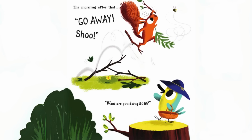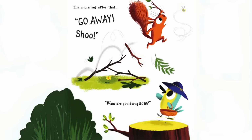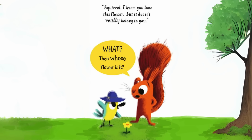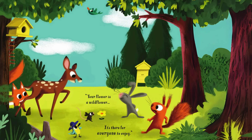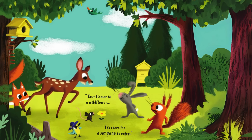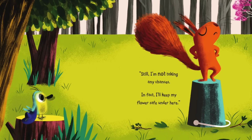The morning after that, go away! Shoo! What are you doing now? That bee over there was eating my flower. Can you believe it? No, Squirrel. The bee was collecting nectar. It's good for the flower and the bee. Squirrel, I know you love this flower, but it doesn't really belong to you. What? Then whose flower is it? Your flower is a wild flower. It's there for everyone to enjoy. Still, I'm not taking any chances. In fact, I'll keep my flowers safe under here.